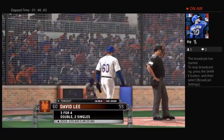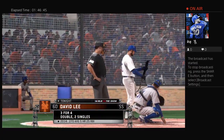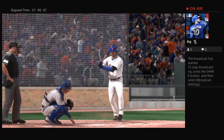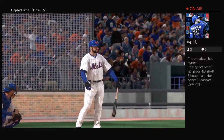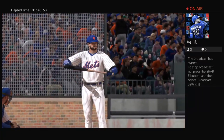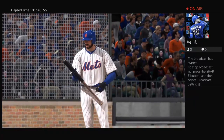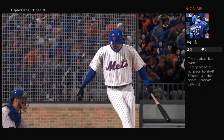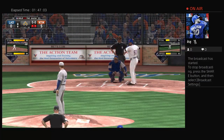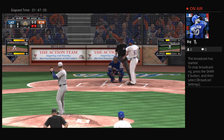David Lee will stand in another dangerous spot here in the inning as this ball game is hanging on the precipice of getting out of hand. Yeah, I think you have to get this guy if you're going to have any chance of sticking around. Even a single here might put this one out of reach. Whoa, they get the runs here.